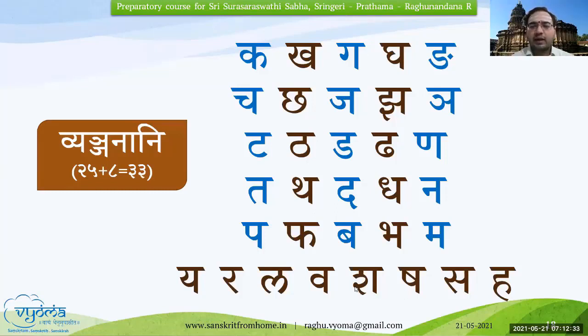So very important thing here, when we say ya, ra, la, va, these are classified as alpa pranaha. Sha, sha, sa, ha, these are mahapranas. There is always a doubt for most of the students in pronouncing these 3 letters, sha, sha, sa. Most of the times, all these letters are pronounced similarly, which is all incorrect. The right way to pronounce the first sha, the place of origin is similar to that of chakara, cha, sha. It is plain sha, where, for example, we use Shankara, Shiva, and so on.